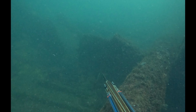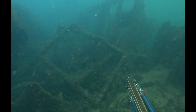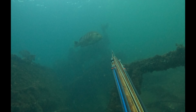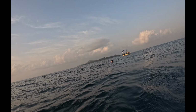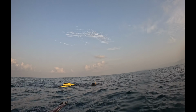I almost shoot this permit, but I'm glad I don't. Michael, bad shot. Quick. Michael, need another gun. You want to shoot him again?